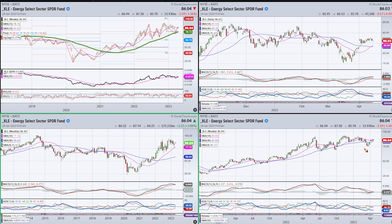Now look at the way we've reversed here. We've bounced off the support area and we're showing some strength. I think if we can make a higher low, just come back and test this area and turn back up, you have to have a lot of respect for what's going on here because we finally caught back up to the 18-month line. So we've spent a long time trying to work off the overbought condition, and I think we've finally done it. And we found support at that 18-month.